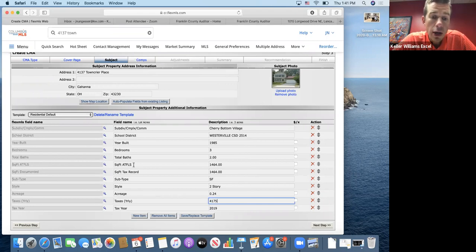So on the auditor's record, it should say 1464. That should be for all square footage above grade. So going back to Hondros, that just means anything above ground. Well, if you've got a finished basement, this is where you can add that in. Yeah. So if it's finished and it's 300 square feet, you've walked it off, then you can just add that to it.